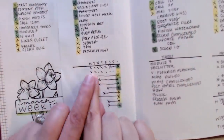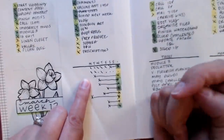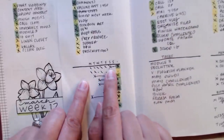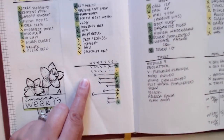So when I do work on something, I just do one slash through it when it's not done. When it gets finished, it gets the full X. So that is something I did a little bit every single day, and then yesterday I wrapped it up. Does that make sense? I hope so.